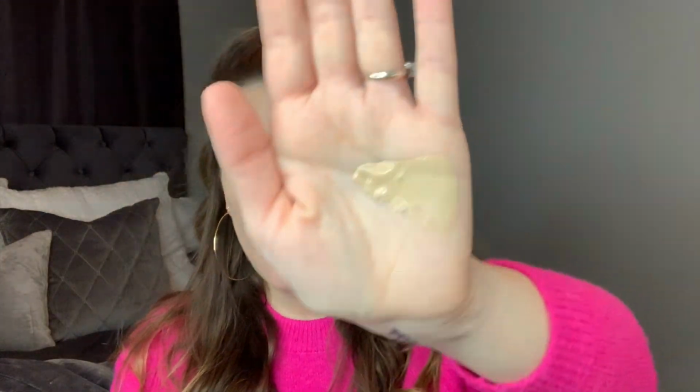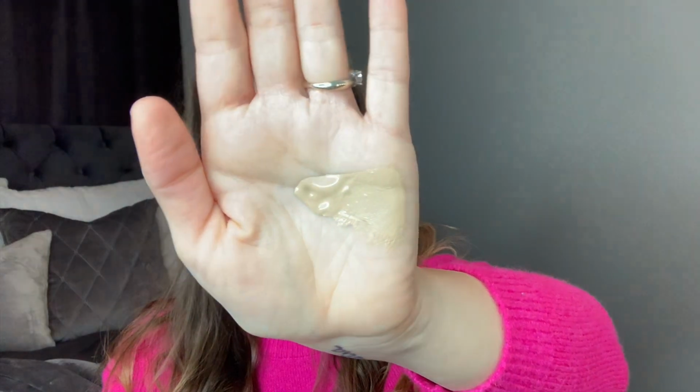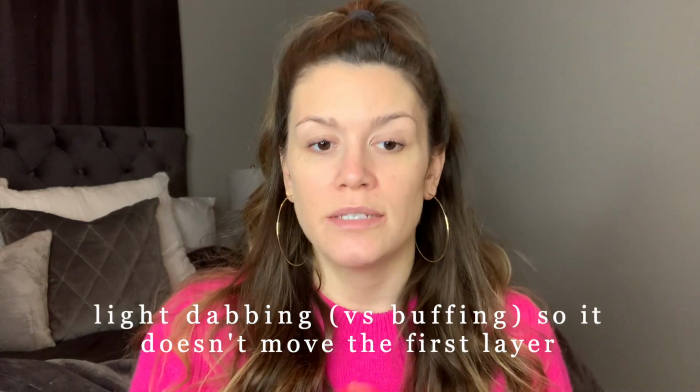Go back over the areas that need a little bit of extra coverage with a damp beauty sponge and that same foundation. You can see how much is left. Like there's still a good amount there, so you really don't usually need a whole lot. So I'm just going to pick up a little bit on here and then just press it into my skin.